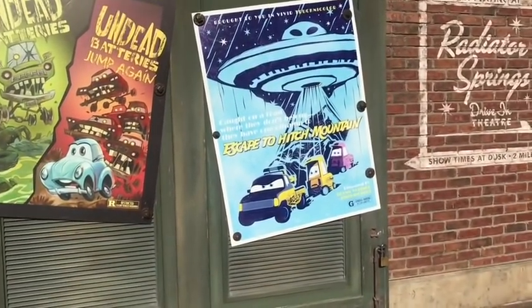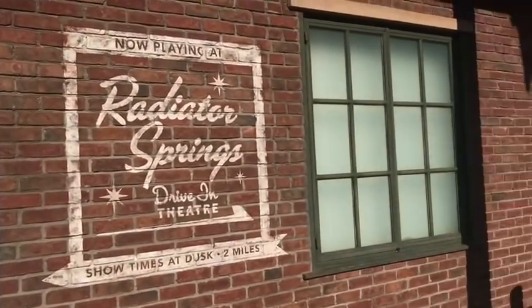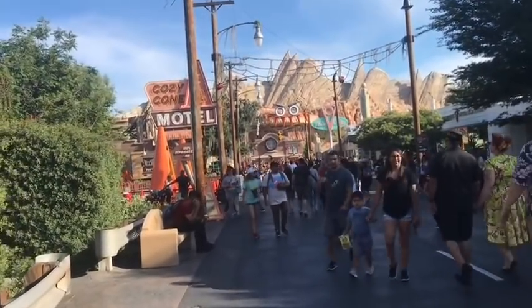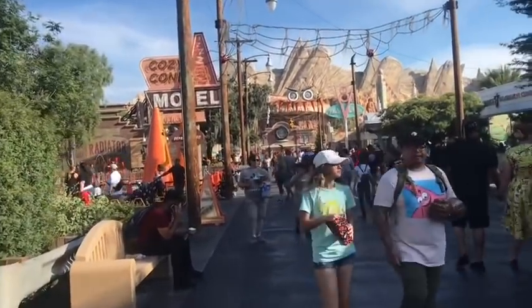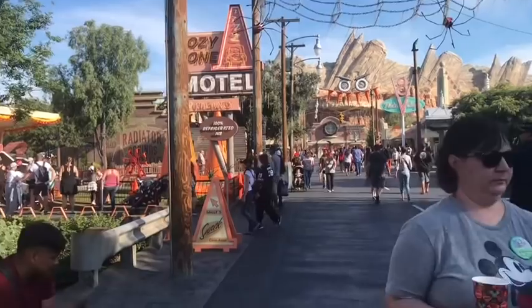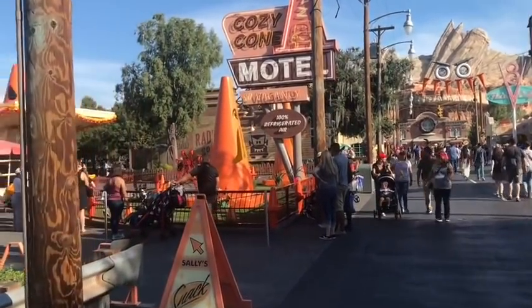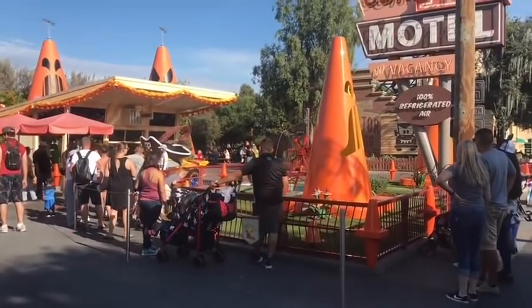Escape to Hitch now. That's funny. Radiator Springs. We're at Radiator Springs. We're heading to the Cozy Cone Motel, just because. Sally's Snack Shack. Conanza. And it looks like Dinoco. Which part is that?